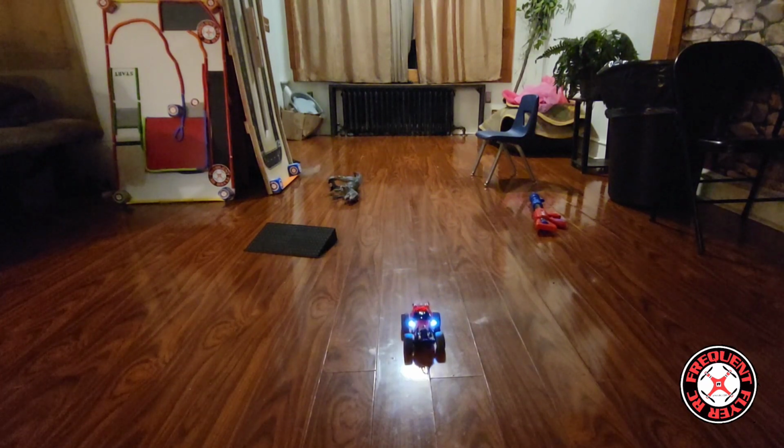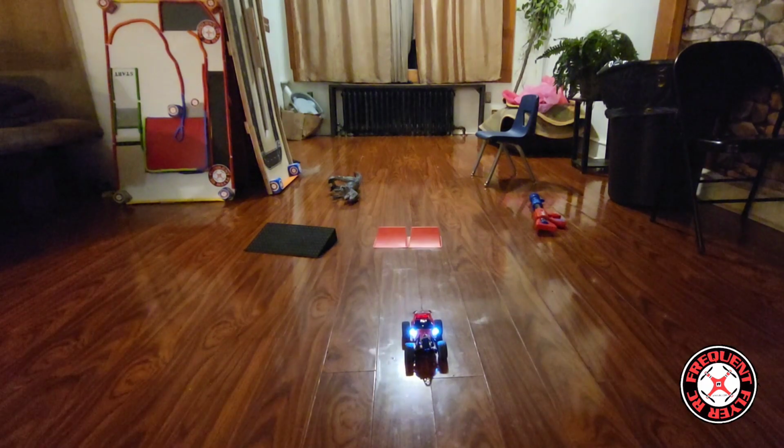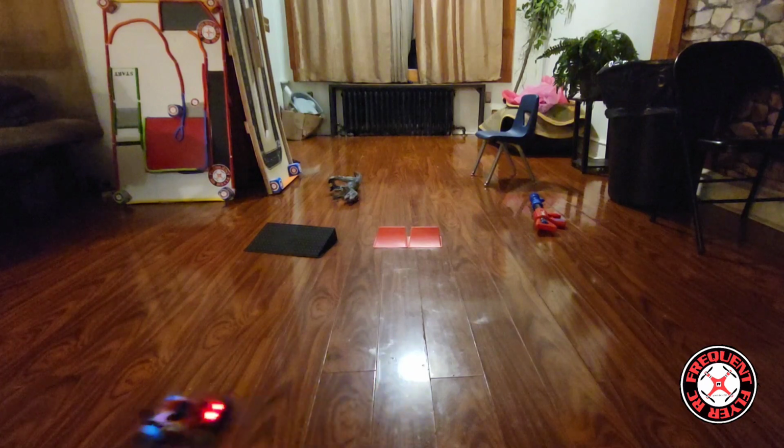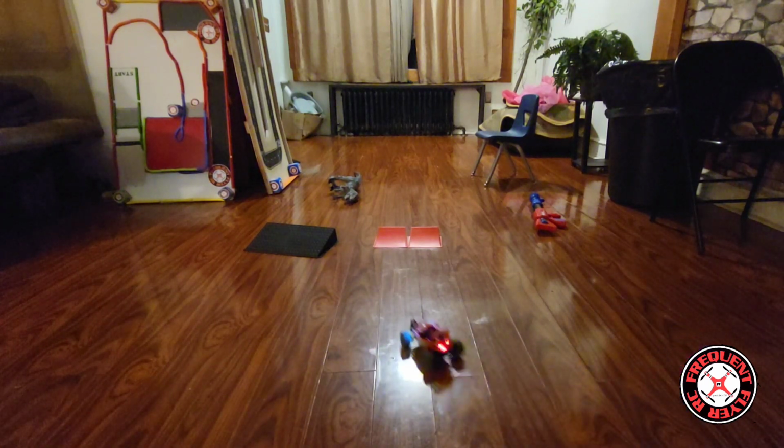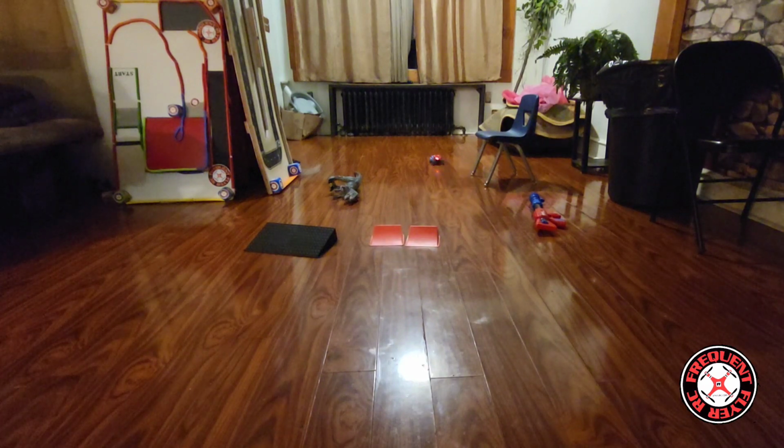Okay, so let me bring out the other ramp. Alright, so now these little ramps are awesome, even for this truck here. Let's try to hit it. Gives it a higher hop. Wish they were a little heavier. Jump's awesome.